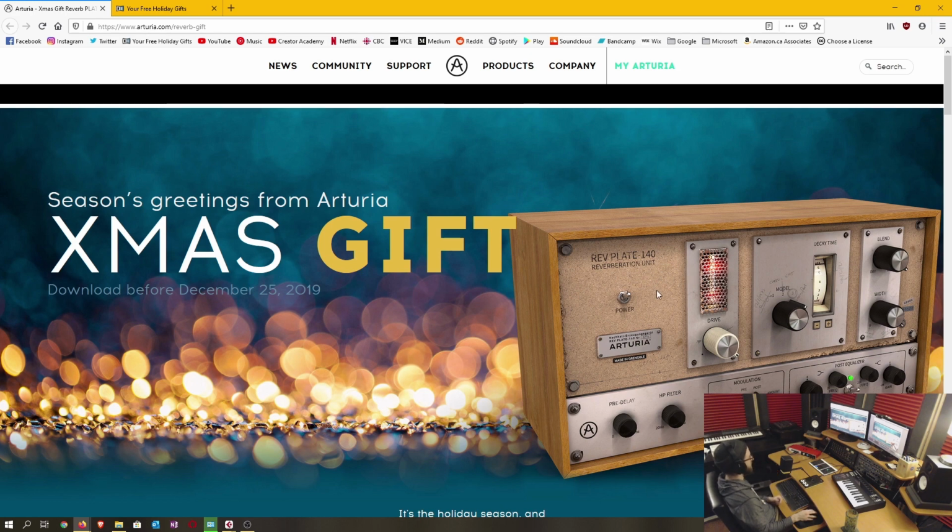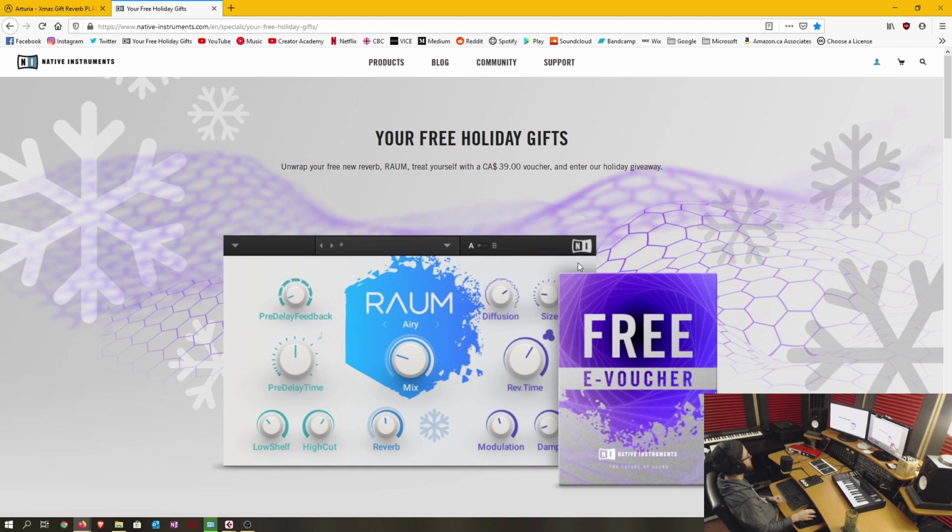And plugin number 2 is another reverb plugin, but from Native Instruments, and it's called RAUM. I don't know how to pronounce it. I'm going to call it RAUM.